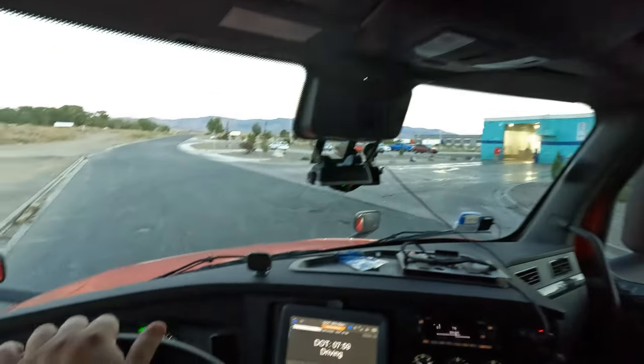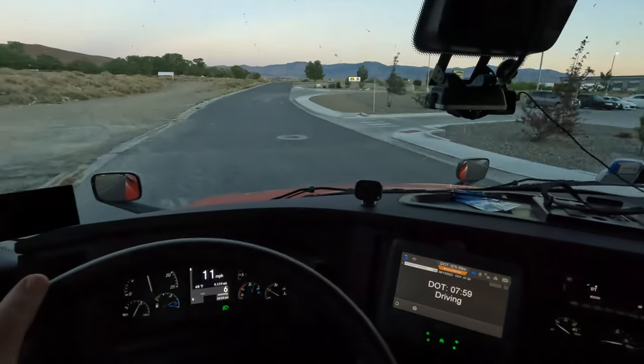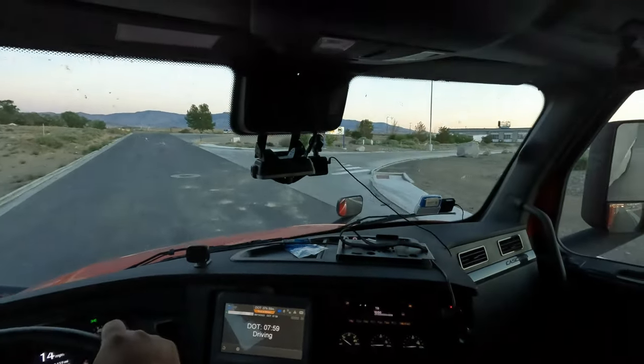Well, that's the exit. Where's the entrance? Employee parking only. Obviously, it's not there. Gotta be the next driveway. All right, all right, all right.